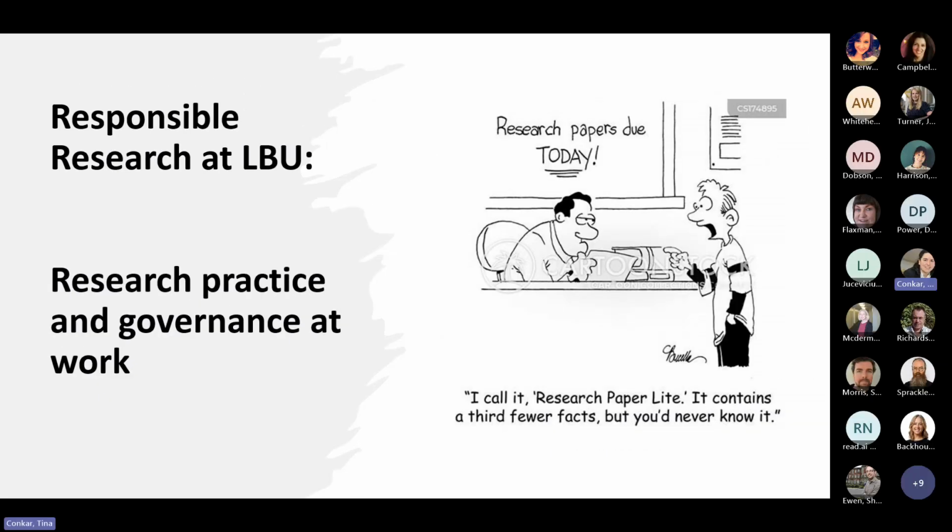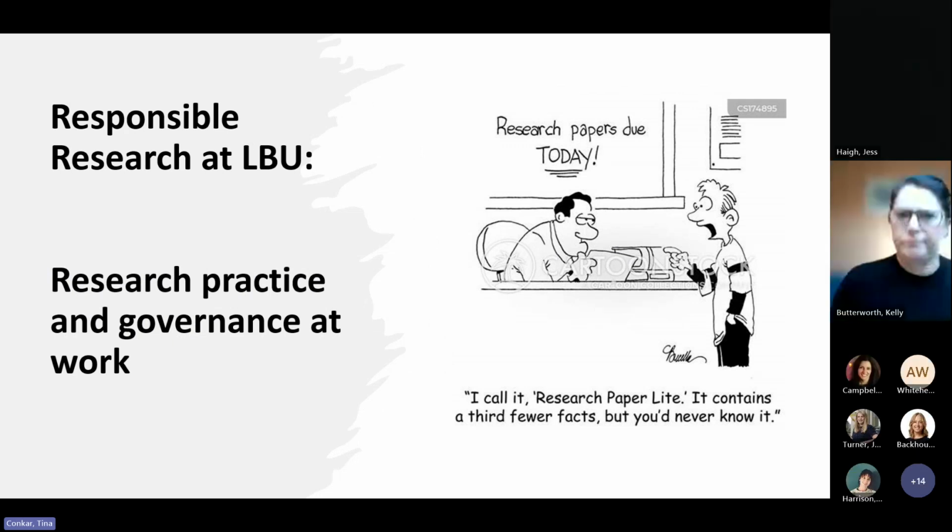practice and governance. There will be an opportunity for questions at the end of the presentation.